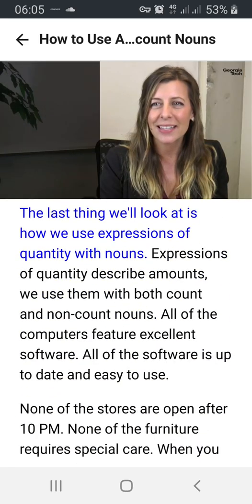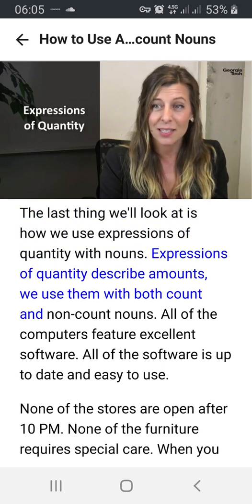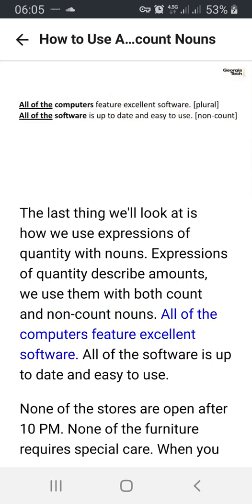The last thing we'll look at is how we use expressions of quantity with nouns. Expressions of quantity describe amounts. We use them with both count and non-count nouns. All of the computers feature excellent software. All of the software is up to date and easy to use.